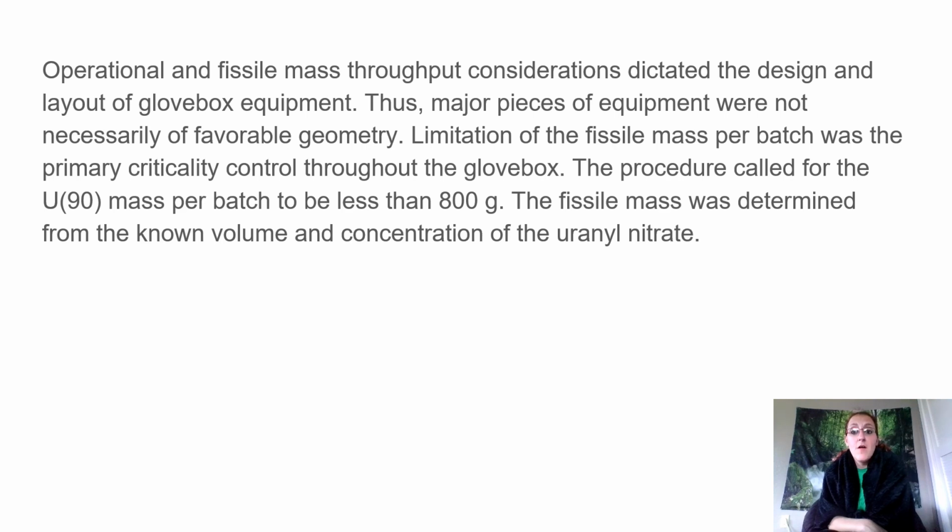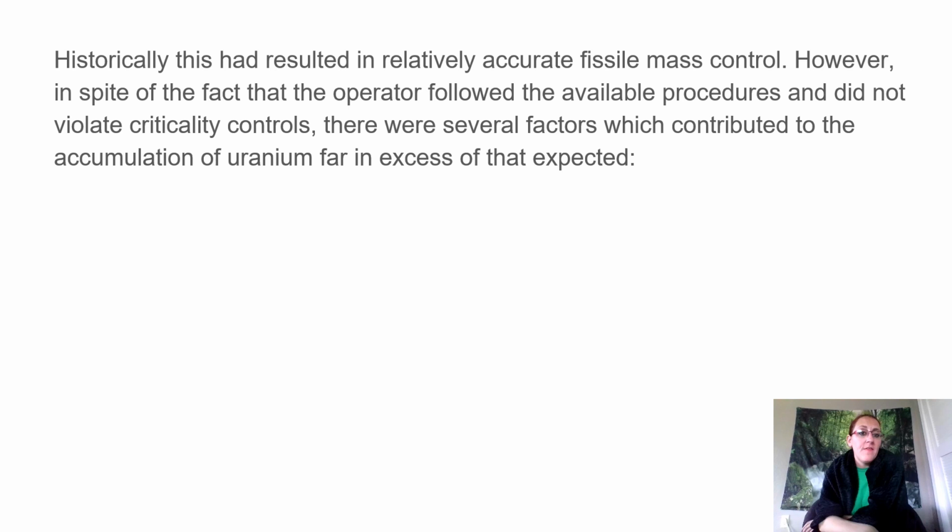The procedure called for the uranium-90 mass per batch to be less than 800 grams. The fissile mass was determined from the known volume and concentration of the uranyl nitrate. Historically, this had resulted in relatively accurate fissile mass control. However, in spite of the fact that the operator followed the available procedures and did not violate criticality controls, there were several factors which contributed to the accumulation of uranium far in excess of that expected.